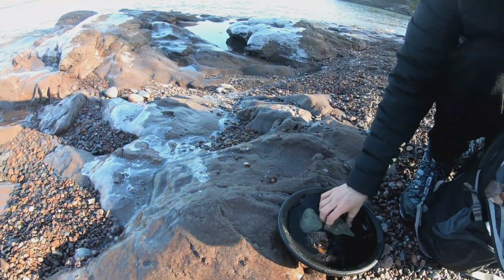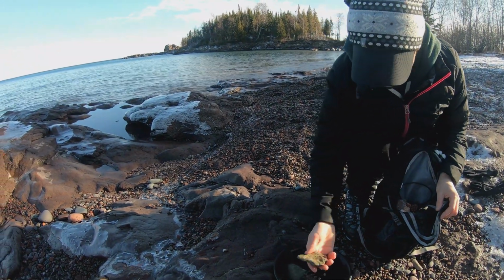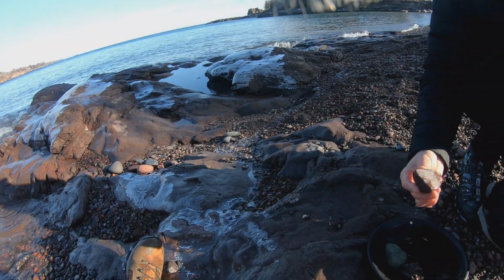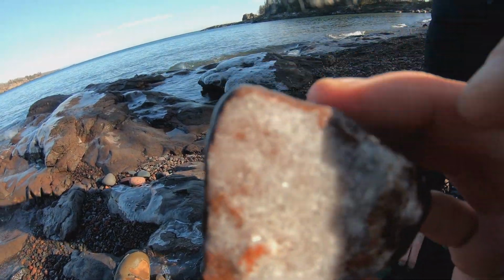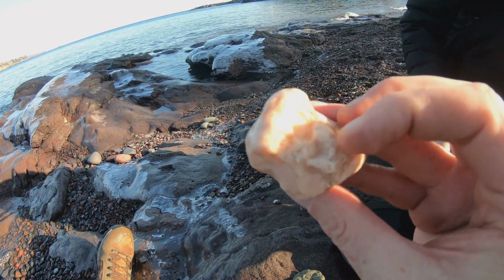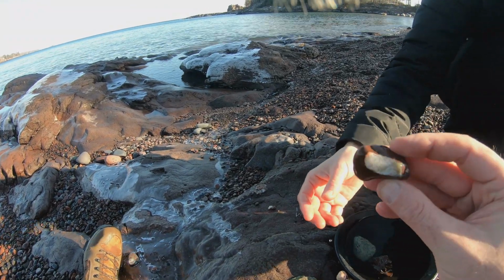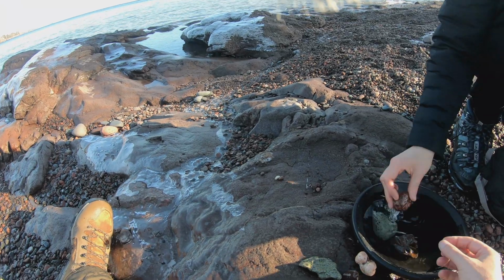I really like this one. This one's a twin to that one. Notice how those are the same? Those are twins. This is probably quartz, I'm guessing. Quartz. I wasn't sure what that was. It's like a mushroom. Probably quartz again, I'm betting. No, I really like that one.